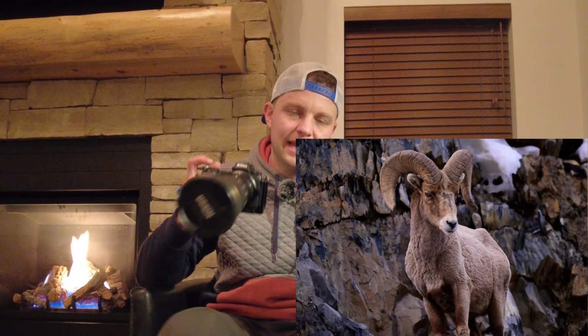My more general walk-around wildlife lens is this 500 PF. I take this on the majority of my hikes. I like to be prepared for wildlife. I don't consider myself a hardcore wildlife photographer by any means, but one of these days I know I'm going to be on a hike and I'm going to see a cougar, and I want to make sure I get a good shot of it when that happens. So that's why this thing comes along with me.